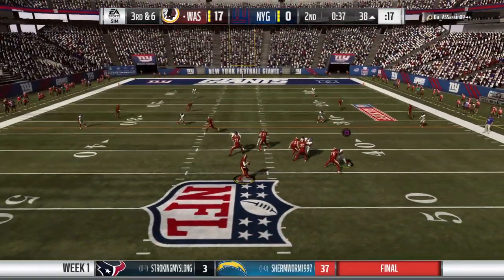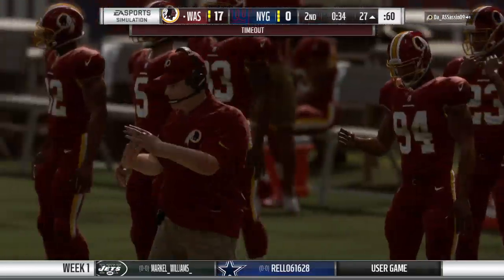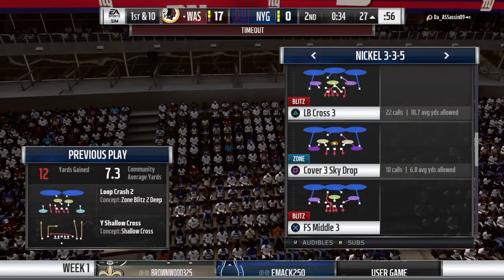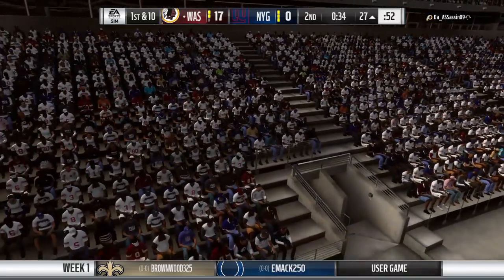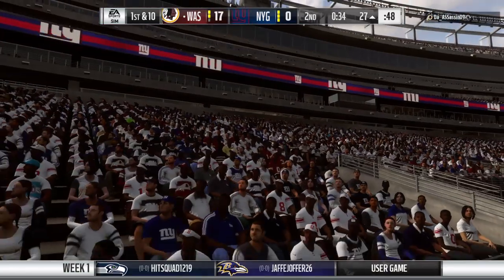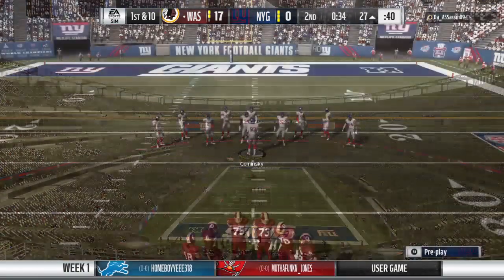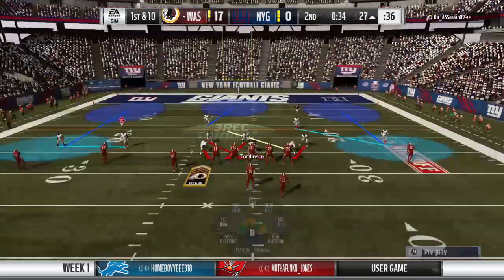On 3rd down, Smith. Got his man complete over the middle. That's Richardson. And now before this 1st down play, we're going to get a timeout here, as the clock will stop with 34 seconds to go before halftime. Smith now 7 of 10 here in this 1st half, and he's got a 1st and 10.